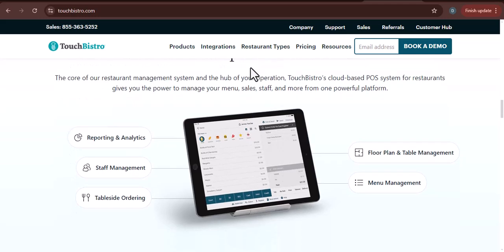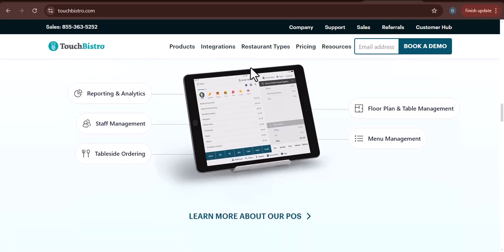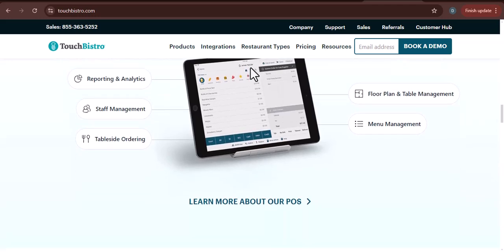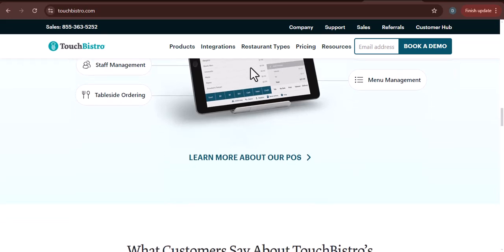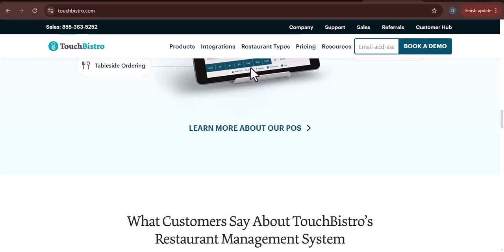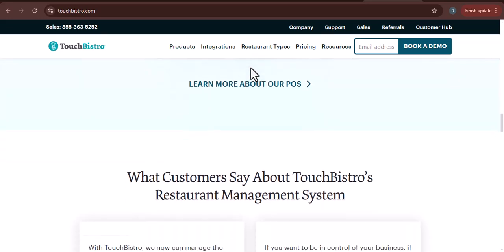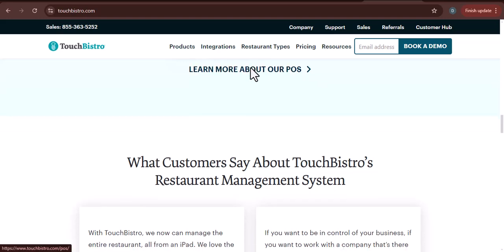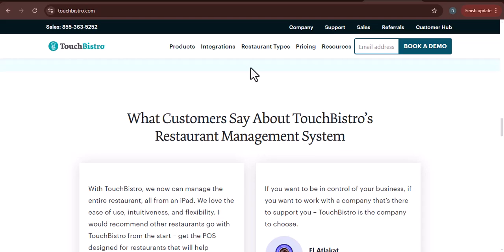The update process. Download the update. Visit the TouchBistro website and download the latest update package. Install the update. Follow the on-screen instructions to install the update on your server. This process may vary slightly depending on your server configuration. Restart the server. Once the update is complete, restart your TouchBistro server to apply the changes.